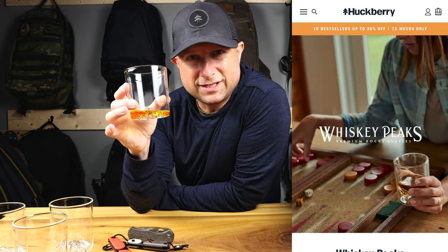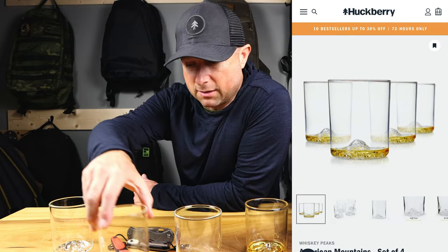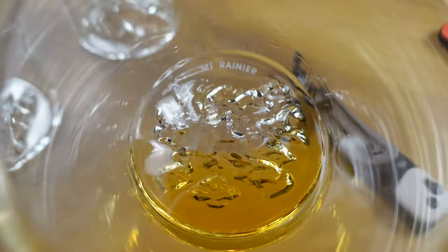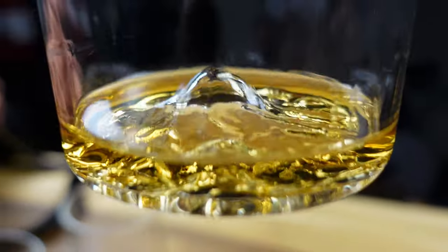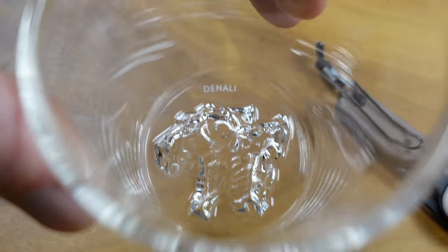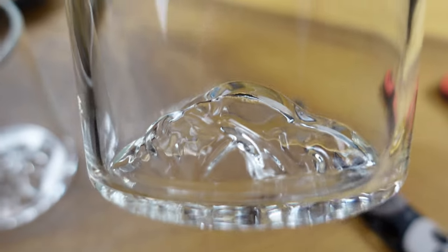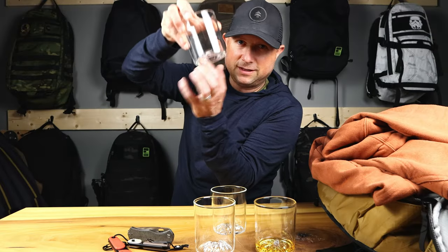Mountains collection from Whiskey Peaks, and they've got this collection of, this is the American Mountains. They have different collections, but this one is the American Mountains. So I've got Mount Rainier, super cool, and you can see that out there. It's just got the relief of that. And you got a Mount Whitney, that's the bottom of Mount Whitney, and a Denali, and a Half Dome. So those are the different peaks, mountains that are just pushed up in relief in the bottom of the glass.